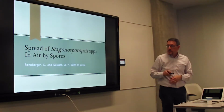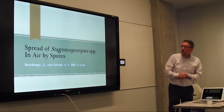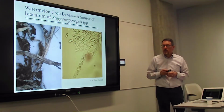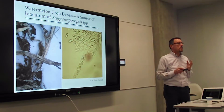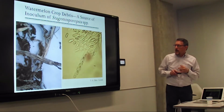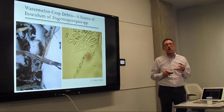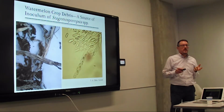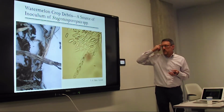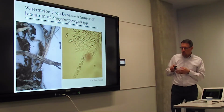Most of this work was done by my recent PhD student, Gabriel Renberger, and it's still in preparation. As I mentioned, the infested watermelon debris is probably the most important source of inoculum for epidemics of gummy stem blight. And on this debris, you'll get both pycnidia and pseudothecia, although in the fall, I would say about 75% of these fruiting bodies would be pseudothecia producing ascospores. The fungus is bitunicate, so the ascospores are forcibly ejected at maturity.